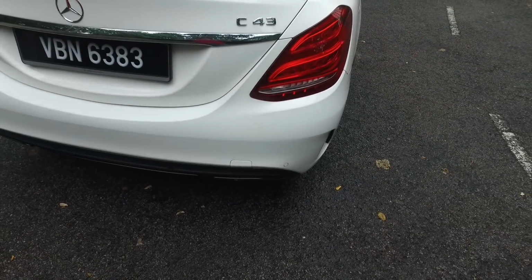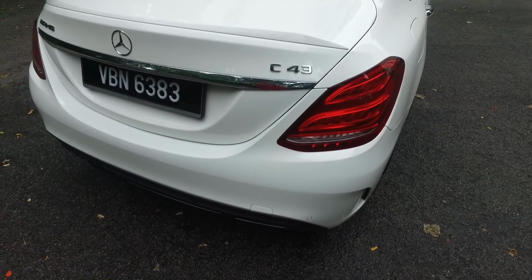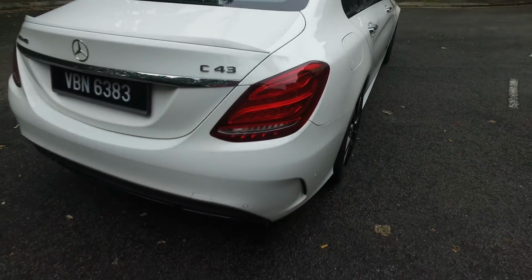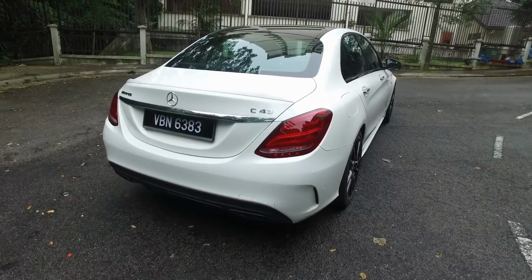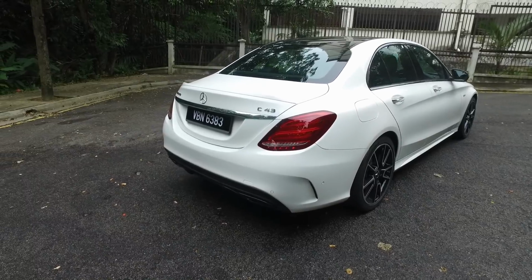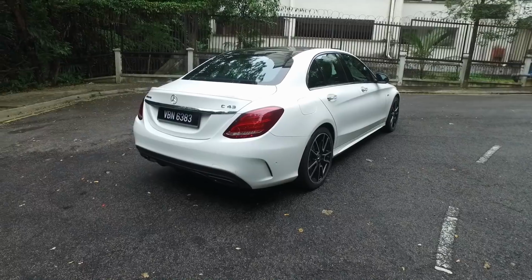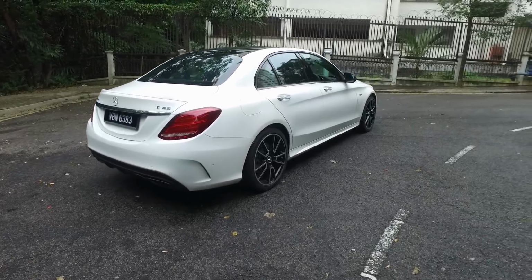Back in those days, a C43 would denote a 4.3 liter engine or thereabouts, but these days your 43s or 63s don't really correspond to your car's engine capacity. It's just to demonstrate the relative position of these cars in the hierarchy. And in Mercedes convention, 2 digits are reserved for AMG, 3 digits are for the regular models.